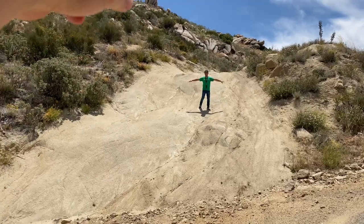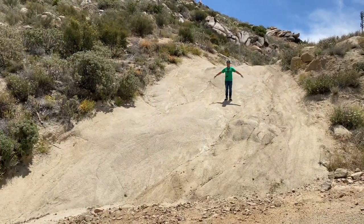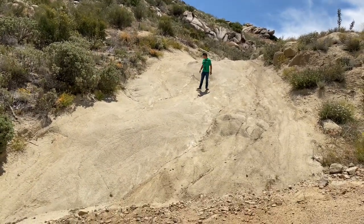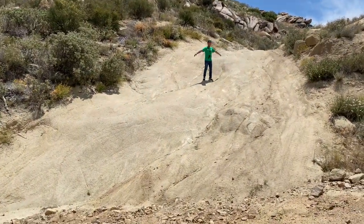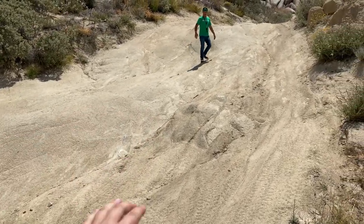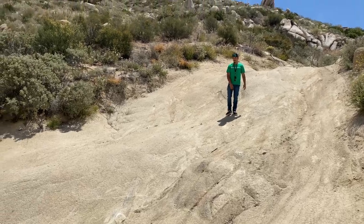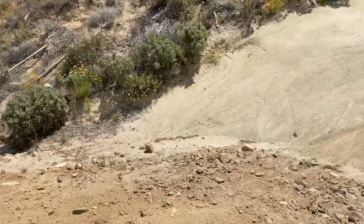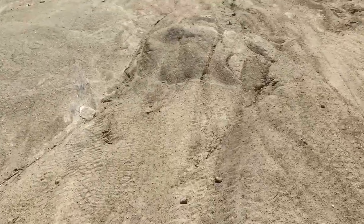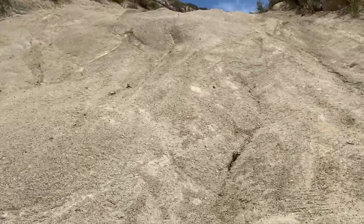Is it really? This is like, what, 20 feet high? I don't know. How tall are you? Like 5-something? 5'8". That's crazy. And it's pretty steep too. Yeah. And it's like gravel everywhere, so it's kind of hard to go up, but I think this Tacoma could do it. So I'm gonna try to go up this in two-wheel drive first, just to see if I can make it up, but I want to show you how bad it looks.